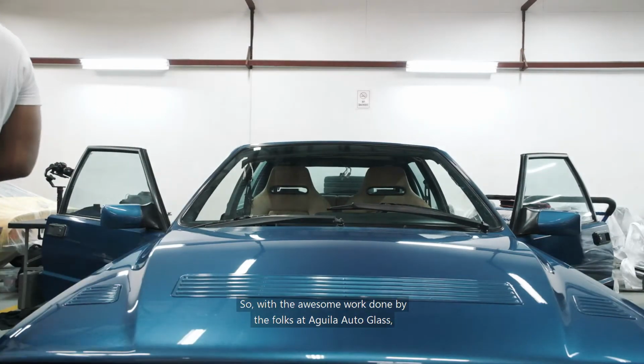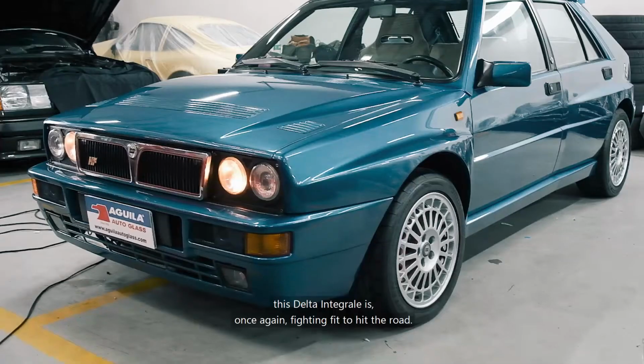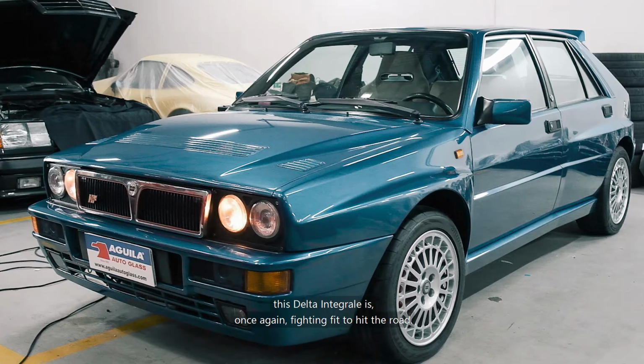So with the awesome work done by the folks at Aguila Auto Glass, this Delta Integrale is once again fit to hit the road.